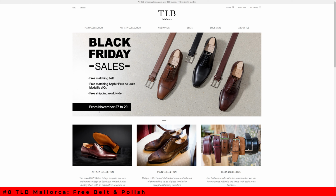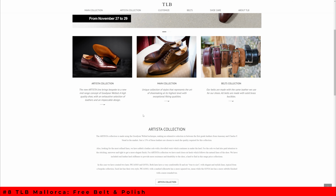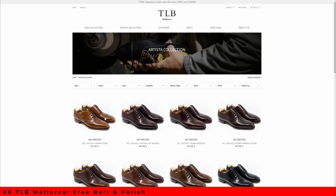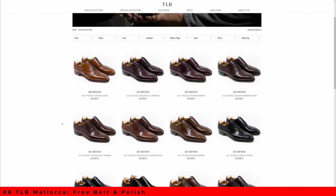So for about 3 days, you can get, as last year, a free matching belt, which is pretty high quality, some free polish, and they're just free shipping worldwide. So if you choose some kind of like the Artista, which is already priced pretty well, you'll get a nice matching belt. I mean, it's not really a deal for you that are not interested in the belt, but a consideration for a pretty good shoe, nonetheless.